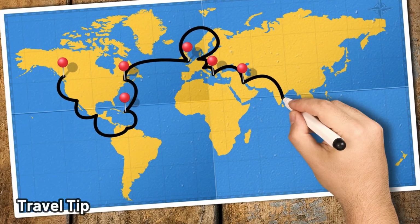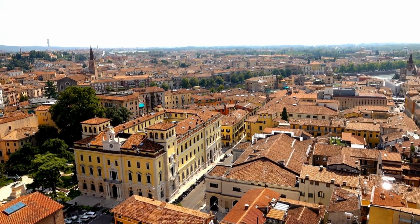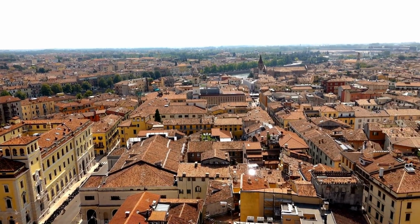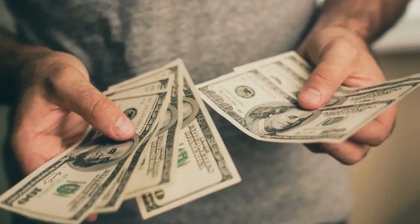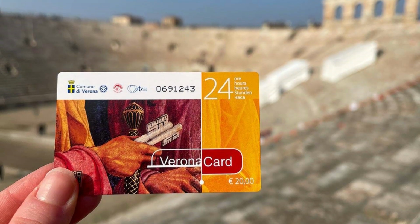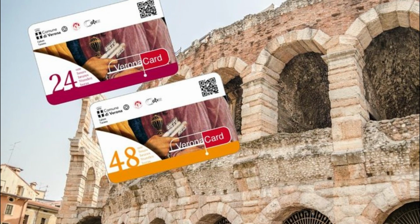Travel tip: you can consider purchasing a Verona Card. The card covers entry to almost all of the sites and main attractions shared in this video, and it is definitely worth the money. There are two versions of the card available: a 24-hour card for €27 and a 48-hour card for €32.